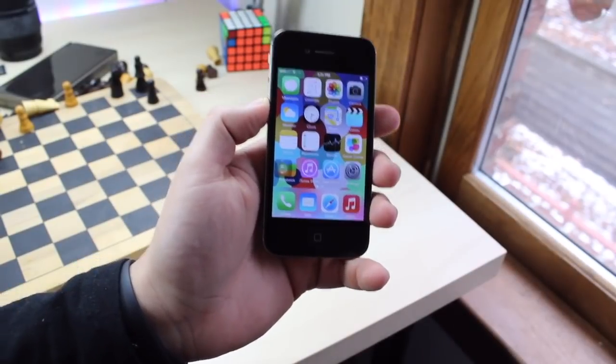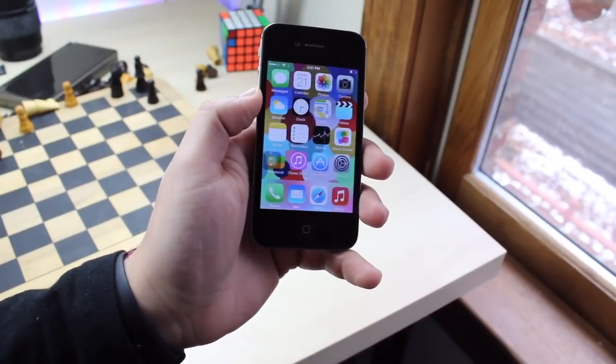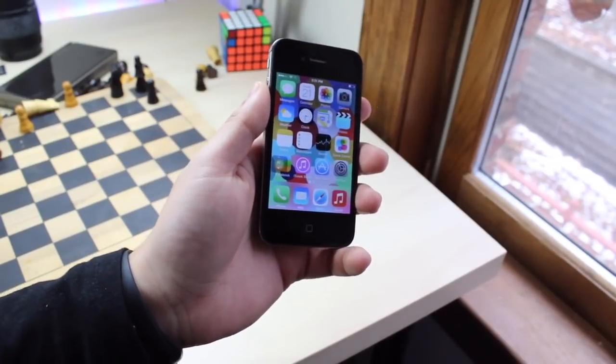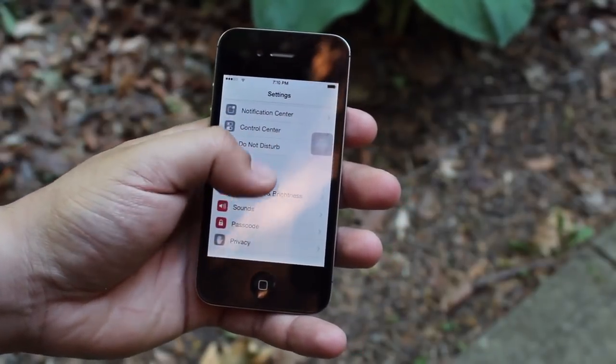Now turning on the phone, you have iOS 7.1.2, which honestly kind of resembles iOS 11 and iOS 10 in a way, but you can just tell how glitchy it kind of is. I mean, obviously it's going to be glitchy. This phone is almost 8 years old, so it's going to be a little slower, but I'm just surprised by how laggy the whole OS is.